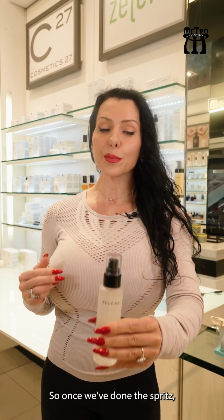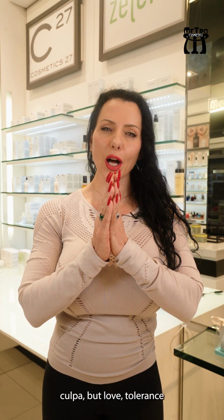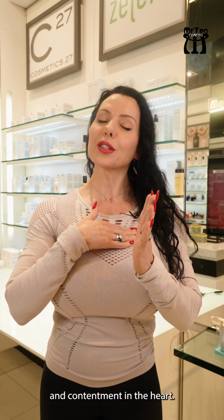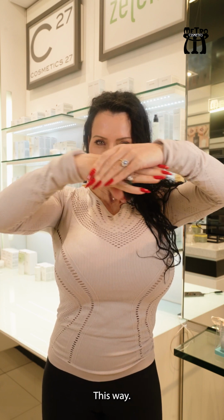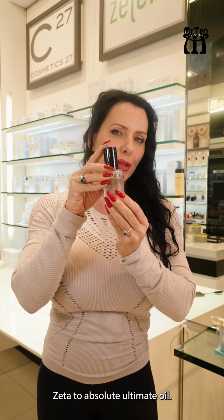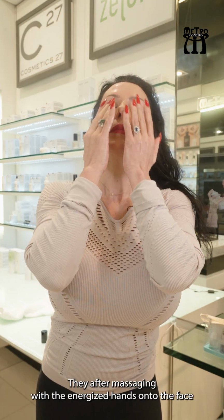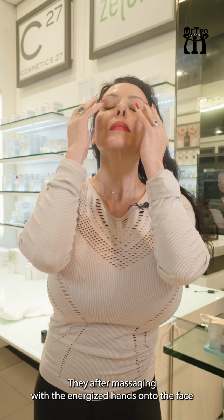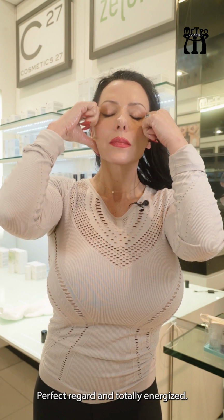So once we've done the spritz, we are then going to energize the hands. And watch this. Firstly, good thought, good sankalpa. Put love, put tolerance, put contentment in the heart. This way, this way, this way. Then the golden oil, Z22 Absolute Ultimate Oil. I like to put 2 drops into the hand, thereafter massaging with the energized hands onto the face, and knuckle massage. Perfect regard and totally energized.